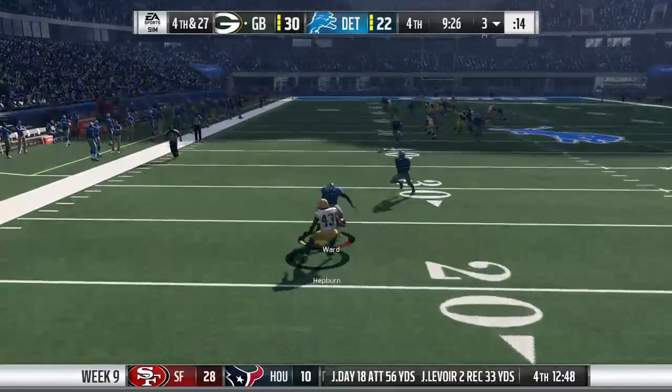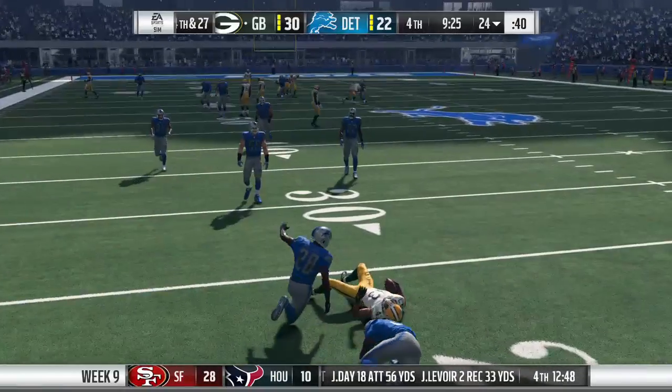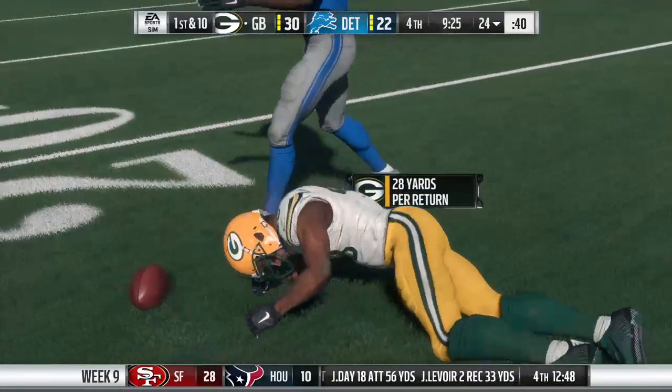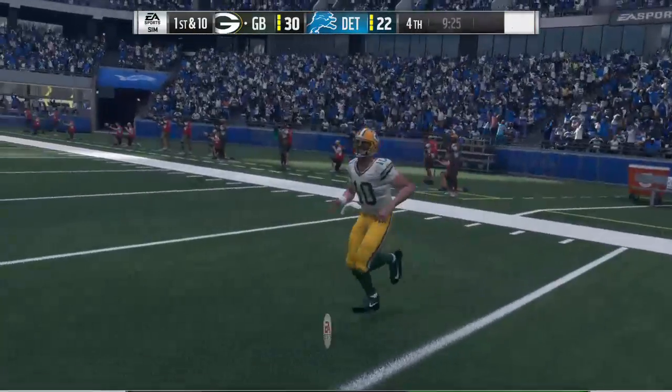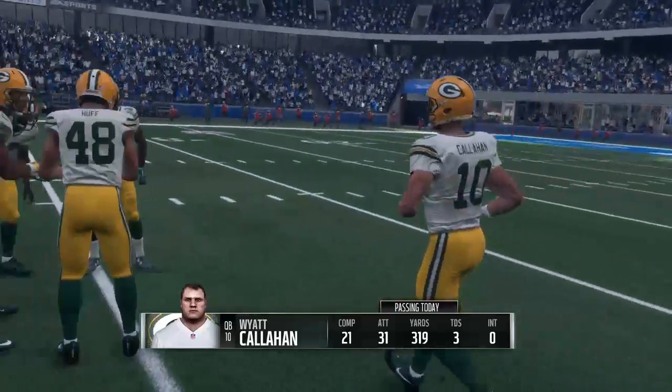Fielded just inside the 20. He will not go down. Have to retake those ankles. They'll be hard-pressed to match that one. That's a 65-yard punt. And out will come the offense as they take over.